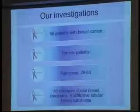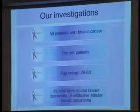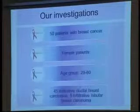Patients from 29 to 60 years old, and 45 of them have infiltrative ductal breast carcinoma, and 5 of them normal tissues. The tissues were stained by immunohistochemistry, both normal and cancer tissues, to compare them.